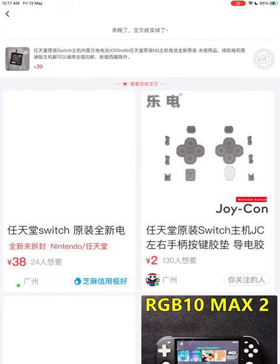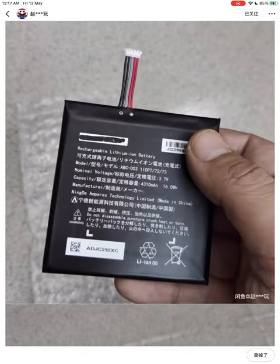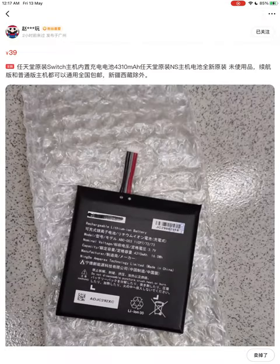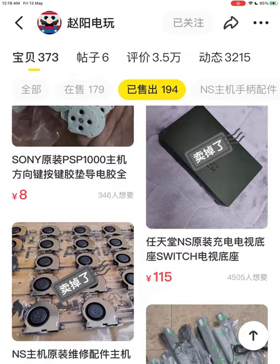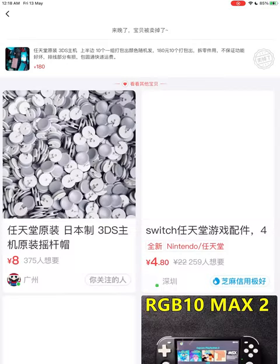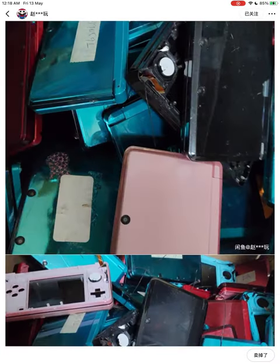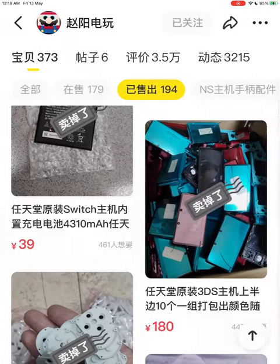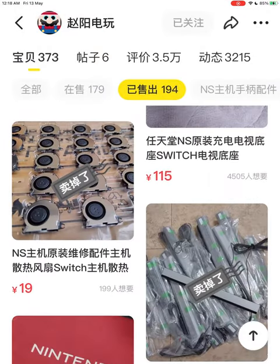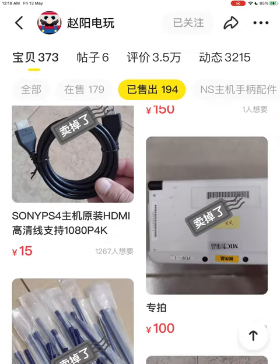And, yeah. Here's another Switch battery, but this is actually a pre-release battery, I believe. It doesn't even have the Nintendo branding. So, yeah. Very fascinating. A whole bunch of upper halves of 3DSs. It's just parts. Presumably destroyed dev units that have been salvaged? I have no idea. Switch dock, Switch fans. Jesus.